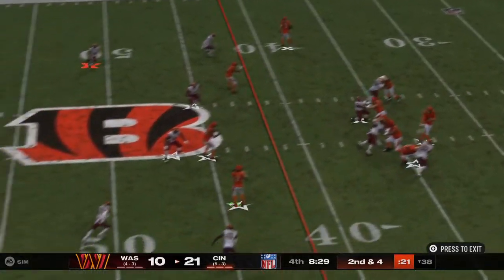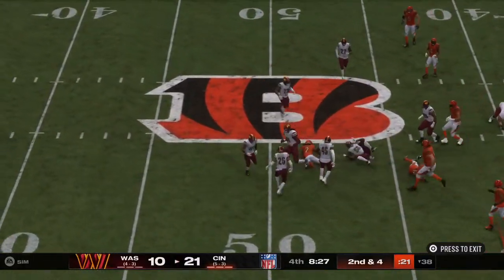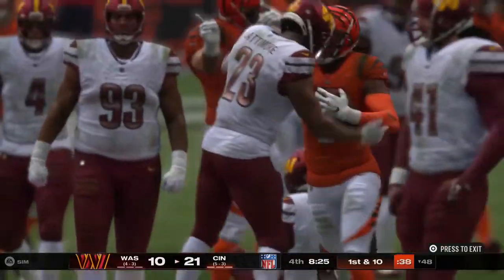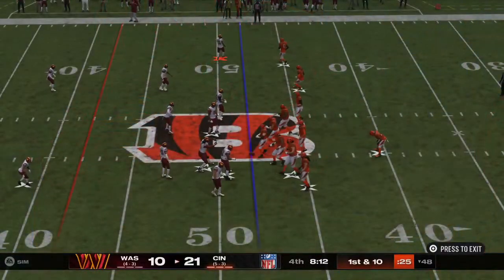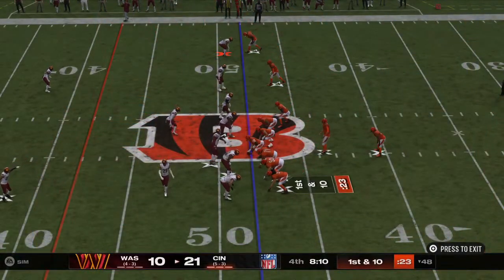From the 38. Has him on the quick hitter. And he'll be brought down a step or 2 shy of midfield. They're going to mark him at the 48. He brings the offense up now for a 1st and 10.